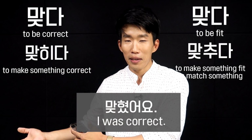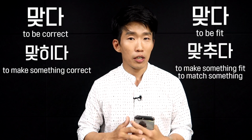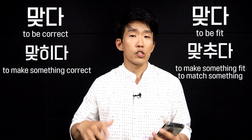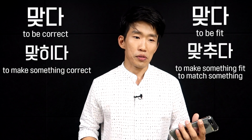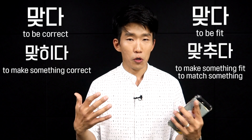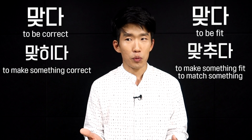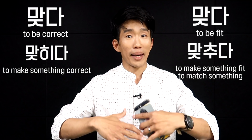맞췄어요. Okay? I'm sure you can hear the similarities, but also see the differences using the text written on the screen. So once again, even Korean native speakers make mistakes using these 2 expressions correctly. So don't worry if you make a mistake, and just remember they're based on 맞다.